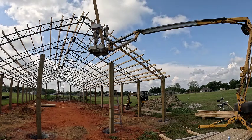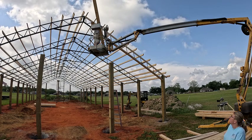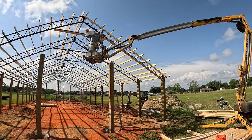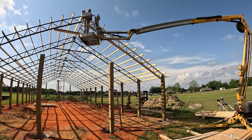This thing is a lifesaver. Do you imagine me trying to do this on an extension ladder? Nope. Last screwage.